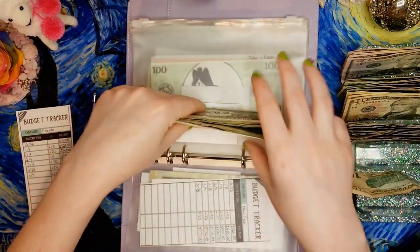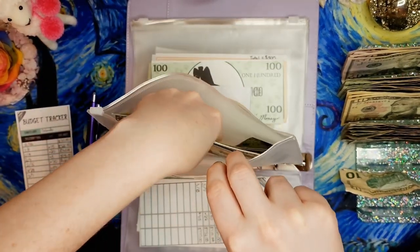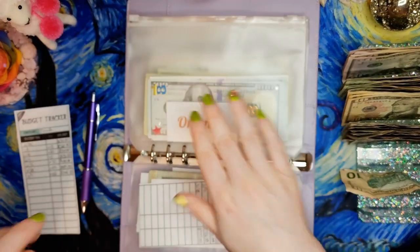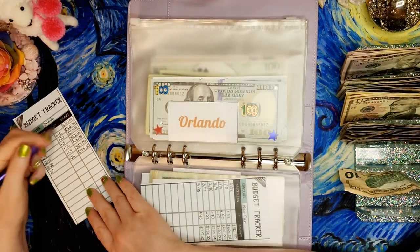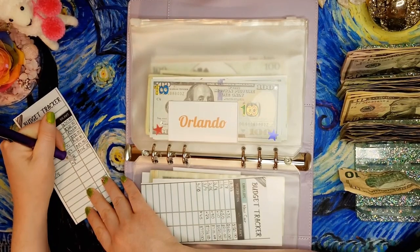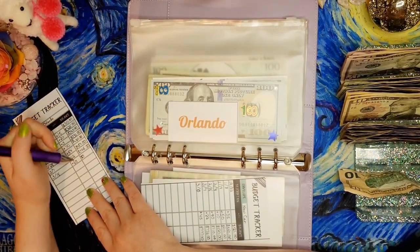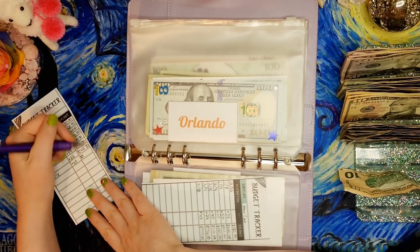$40, $60, $80, $500, $20, $40, $45, $46, $47, $48, $49, $50, $51, $500, and $51 in the Orlando trip fund. Woo-woo! I've been stuffing this with a lot more, I guess, gusto. Because I really want to go on this trip by the end of the year. Maybe next year.